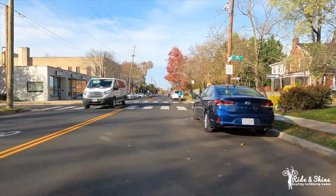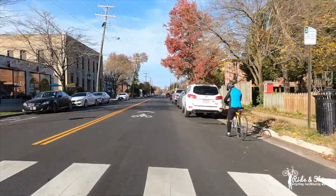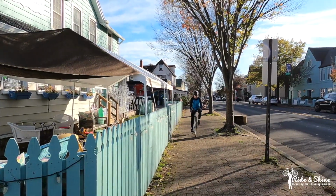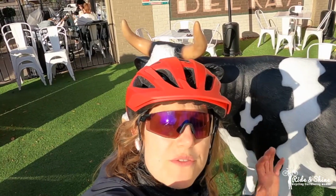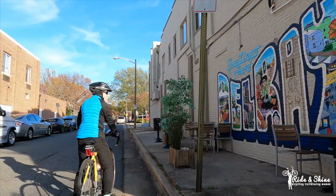So we're heading on Mount Vernon Avenue on the road, but it seems to be okay for bikers. Heading towards the cute town of Del Ray. It's an eclectic neighborhood filled with street art. So you can go up and down the street and check out all the murals.